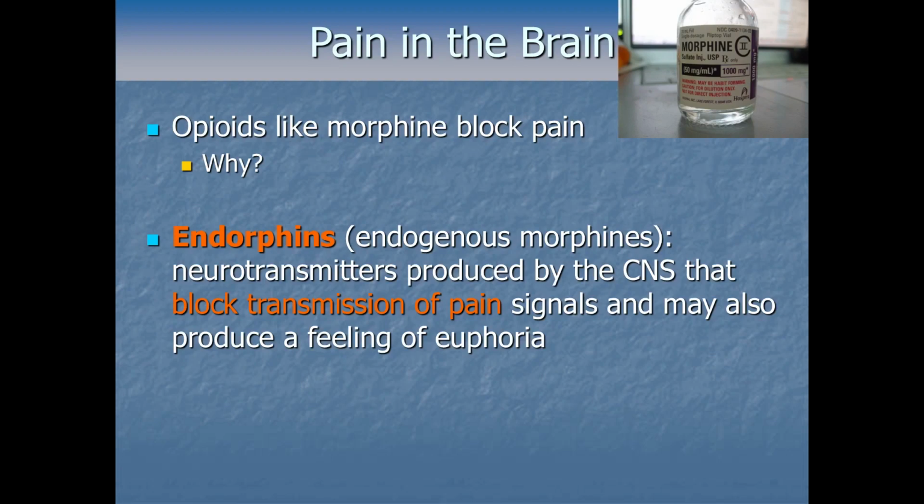Now, endorphin release is often triggered in response to pain. So it serves to decrease pain. Maybe the function of that, why we've evolved it, is so that we can continue to function even when we're injured, right? So you can get away from something or get to someplace safe. But endorphins are also released by vigorous exercise.